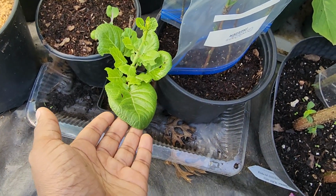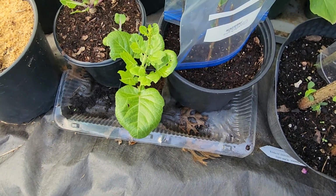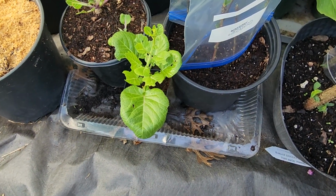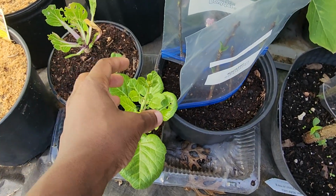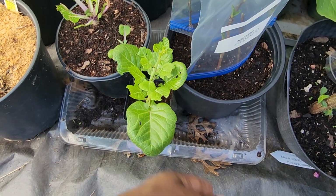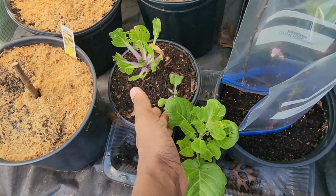This is Ethiopian kale. Somebody, I told you I was going to send you one. I have one for you. I don't remember who I said that to. Send me an email. I'll put my email below. This one looks like it's going to flower, but one of them is going in the ground and one of them is going in the mail to whoever I told I was going to send it to.